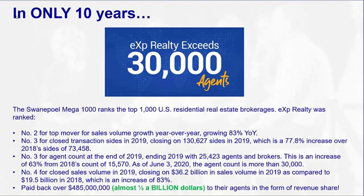The Swanepoel Mega 1000 ranks the top 1,000 U.S. residential brokerages. EXP was ranked number 2 for top mover for sales volume growth, year over year, 83%. We're a production-oriented company, despite what anybody tells you.